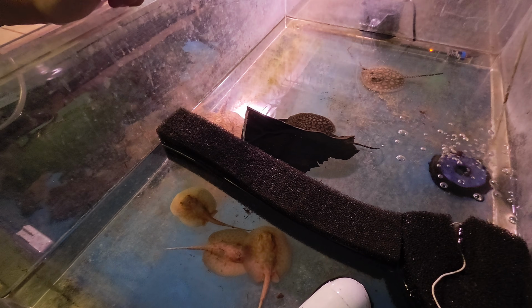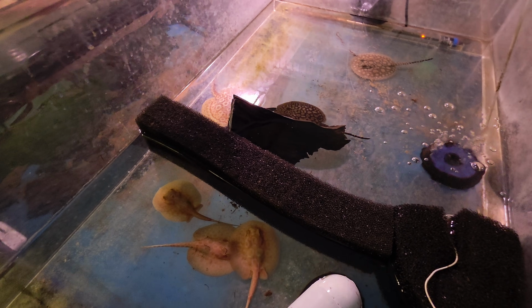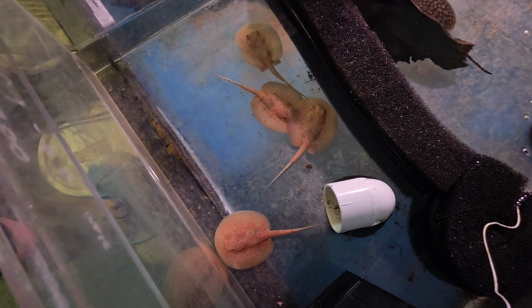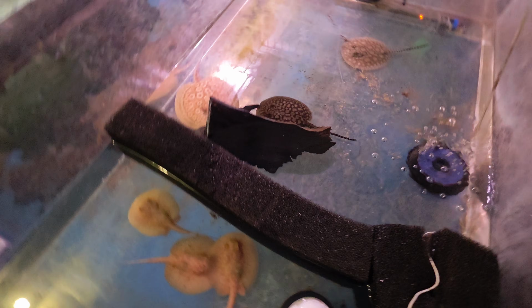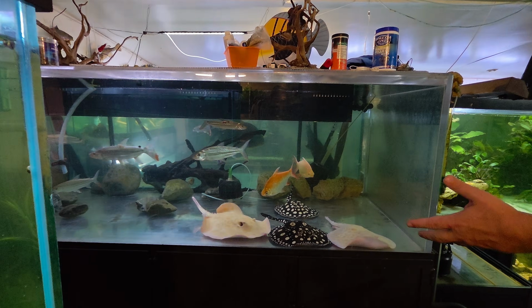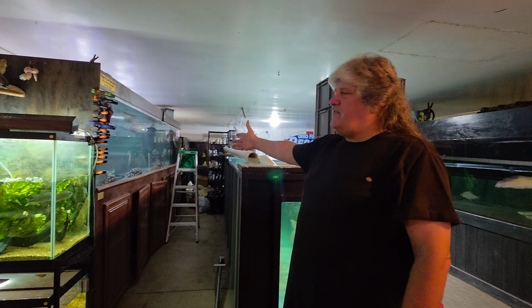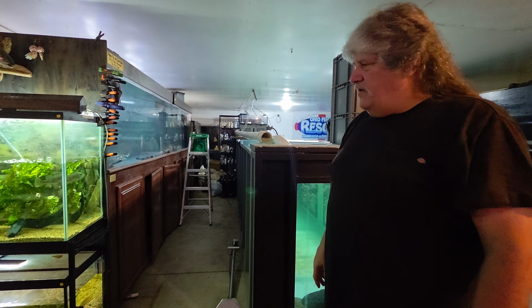They're so cute. Yeah, they are adorable though. Look how little this one is. I love these little babies. How long does it take for them to get that big? Well, them are like a month or 2 old, and then these ones here are almost a year old, and them ones are anywhere from 3 to 5 years old.